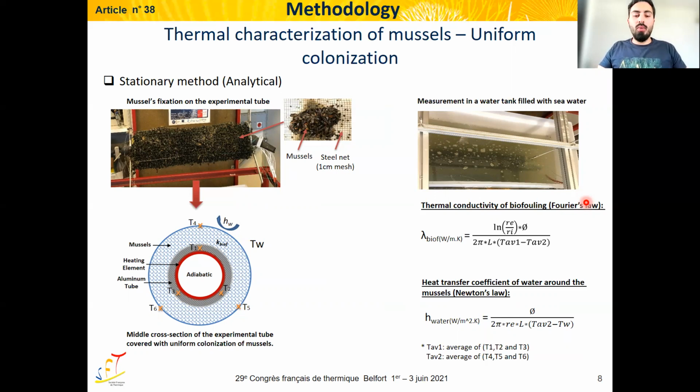Then, by knowing the power, the internal and external layer temperatures of the mussels, and the temperature of the water, and by using Fourier's law and Newton's law of cooling, the effective thermal conductivity of the mussels and the heat transfer coefficient of the water around the mussels are estimated.